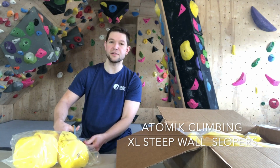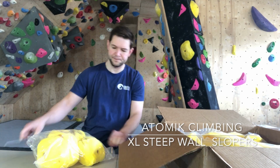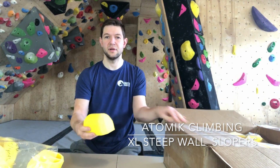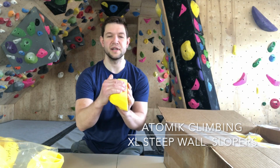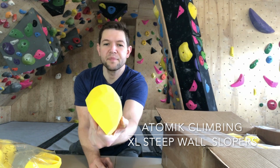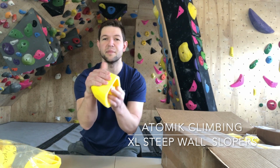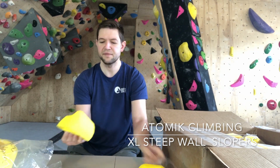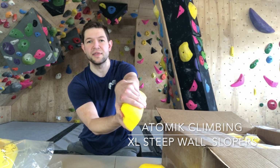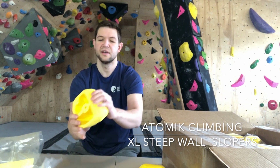So these look like larger versions of what we checked out before. Let's open them up here, see what we got. Okay, so yeah, these are definitely very slopey. You can see that here. Definitely bigger, so a lot more open-handed climbing is going to be required for these. Which again, if you're on a steep wall, you're going to be pulling pretty hard. Really comfortable, again a nice little thumb catch there. Very, very solid, nice holds. Same here.